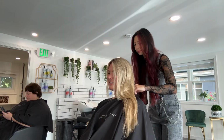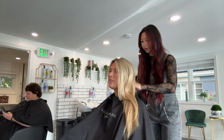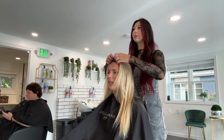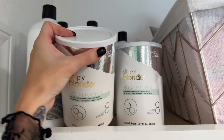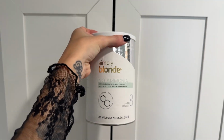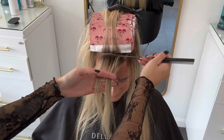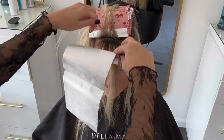My first client is in for a partial foil touch-up, and I'm using the Kenra Simply Blonde No Ammonia Lightener, and this has been one of my go-to lighteners lately. I love that this lightener gives me 8 levels of safe lift, and the best part for me is it's dust free, so I don't have to keep worrying about inhaling the bleach dust anymore because if you're a hairstylist, you know how awful that is.